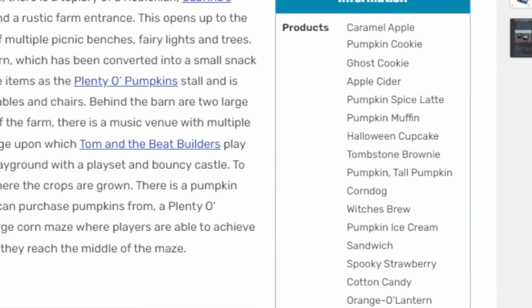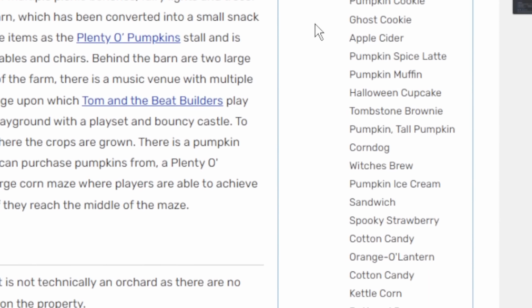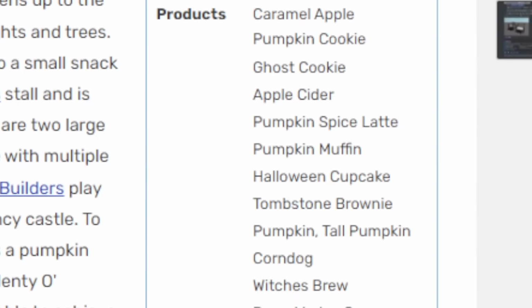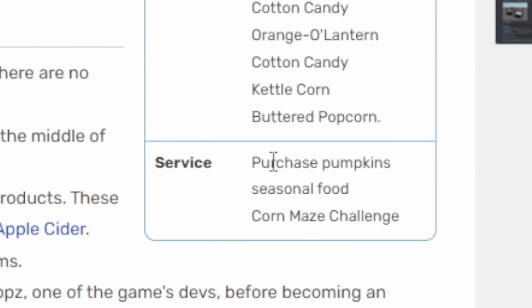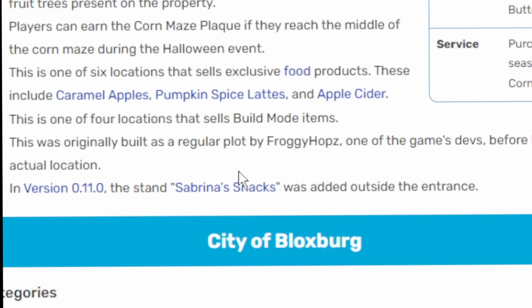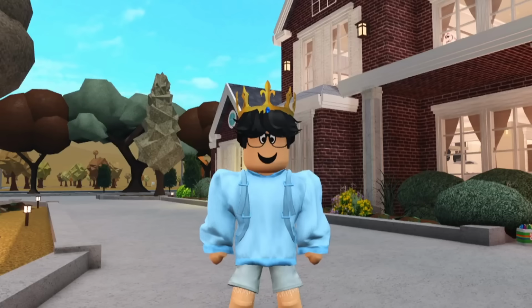There's a lot of things taking place here. Look at all the products. There's like caramel apples, pumpkin cookies, all of these things I will not say, but you can read them here. And some service like pumpkin seasonal food and corn maze challenge. Yeah, it was originally built as a regular plot by Froggy Hops, one of the game's creators, before becoming an actual location. That's what I noticed, okay?